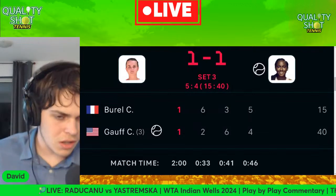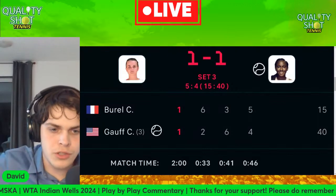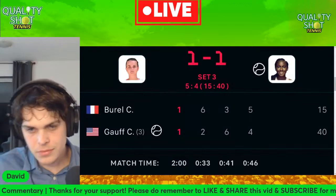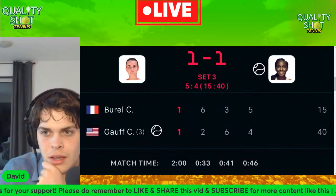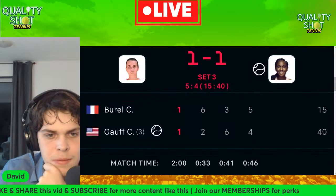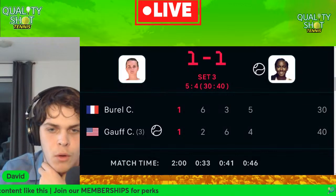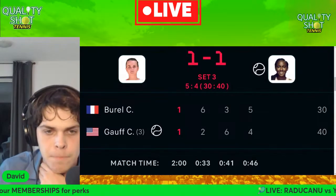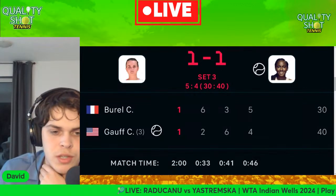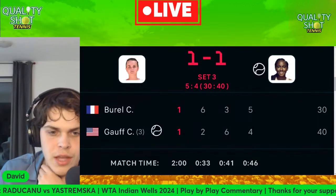Backhand just takes it on. It's long. She is really feeling all the pressure right now. Goff's just giving her the chance to make mistakes, and she's making them. Well and truly making the mistakes. Drop shot, backhand passing shot's good from Burrell. Good backhand passing shot. Sometimes those instinctive ones are just the best because you don't think about them. I think she needed that.